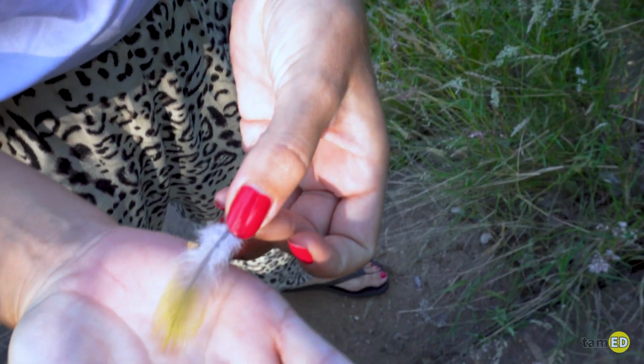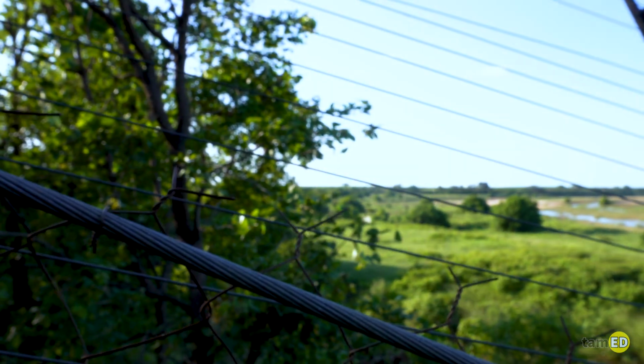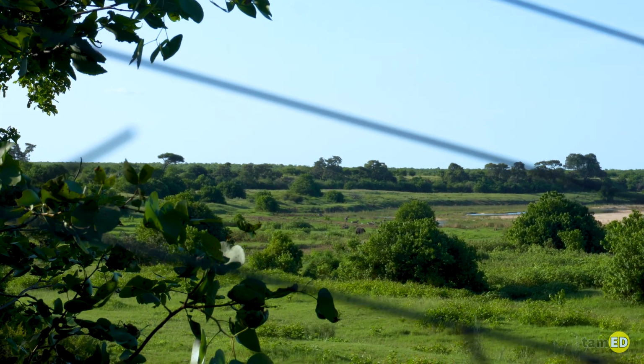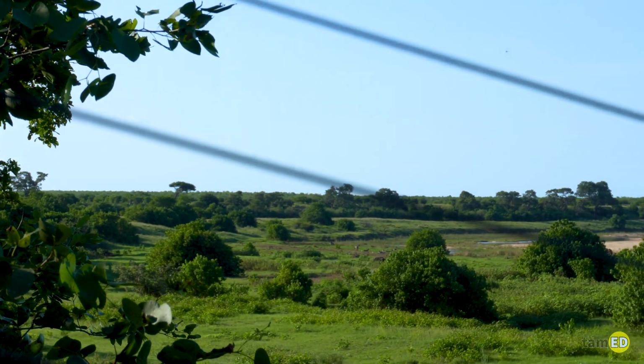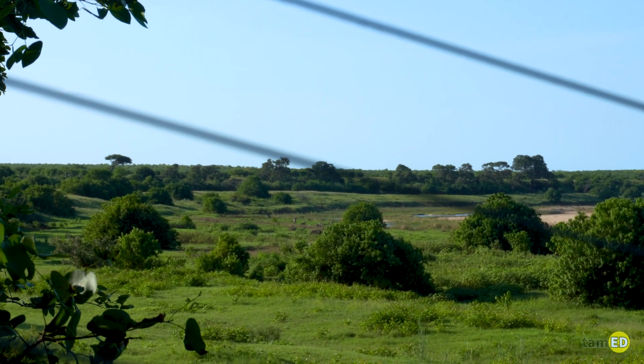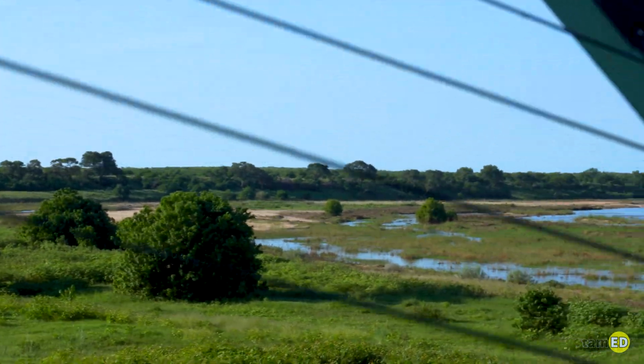That's a beautiful feather. Ooh, has some yellow in it. Okay, let's go see in the bird book who the... Ooh, what's that? Oh, wow. Right over there, I see some buffalo. I don't know if you guys can see it. It's also a very interesting wasp. Just here. Let's keep going.